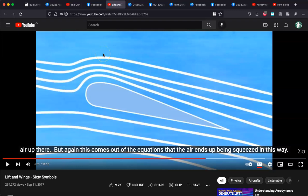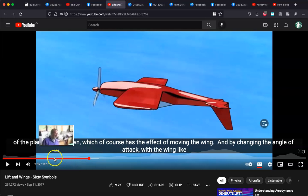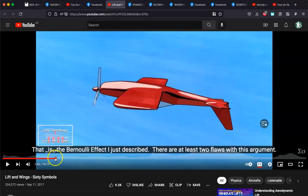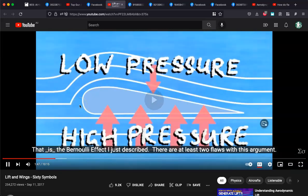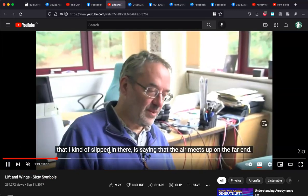His physics one is called Sixty Symbols, and in this one, he talks about the three reasons that wings generate lift. So it's not just about the air going faster. As a matter of fact, he interviews, and we can see a plane going upside down. I'll see if I can remember my spot where I'm up to. He talks about the air going upside down, but first of all, he always interviews professors and things. The fundamental concept is that the air below has a higher pressure than the air above, and that we know that high pressure pushes and low pressure sucks.